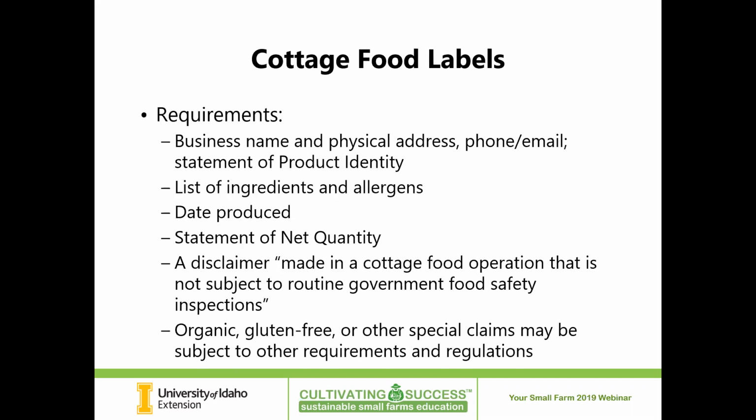Also include a disclaimer that says made in a cottage food operation that is not subject to routine government food safety inspections. So I mentioned this before, but any sort of organic or gluten-free or other special claims may be subject to other requirements and regulations.